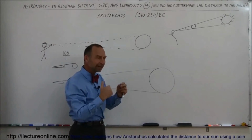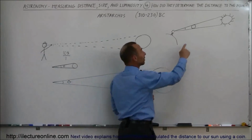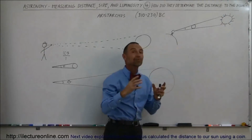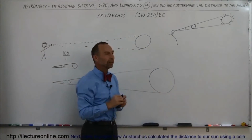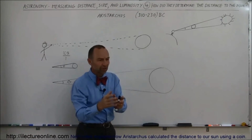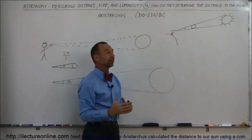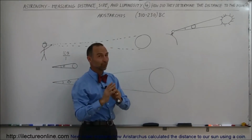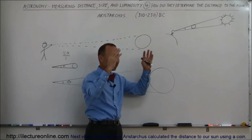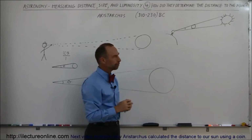So he's way off. But at least he had kind of an idea of how to figure that out. And so therefore, he figured if the sun is 20 times as far away as the moon, then the sun must be 20 times as big as the moon as well. And so if the Earth is 3.5 times the size of the moon, and the sun is about 20 times the size of the moon, he figured that the sun must be about 6 times the size of the Earth. Now, he was way off. The sun is way bigger than that. But at least it was a start in the understanding that the thing up in the sky that kept everybody warm was way bigger than the Earth.